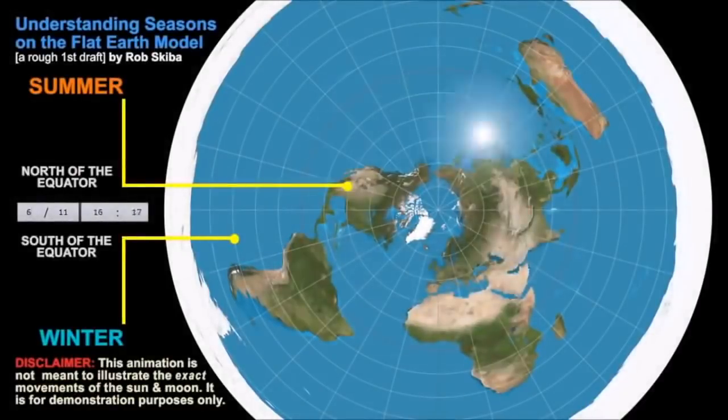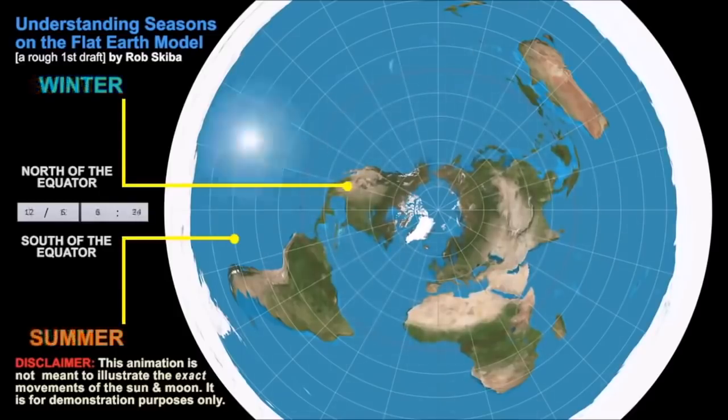The sun circles over the Earth from tropic to tropic, so when the sun is circling at the Tropic of Cancer, closest to the North Pole, or the center of the flat Earth, it is summer in the north and winter in the south. When the sun is circling nearest the southern Tropic of Capricorn, it is summer in the south and winter in the north.